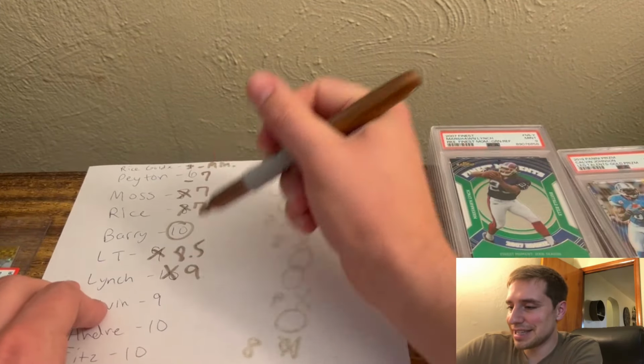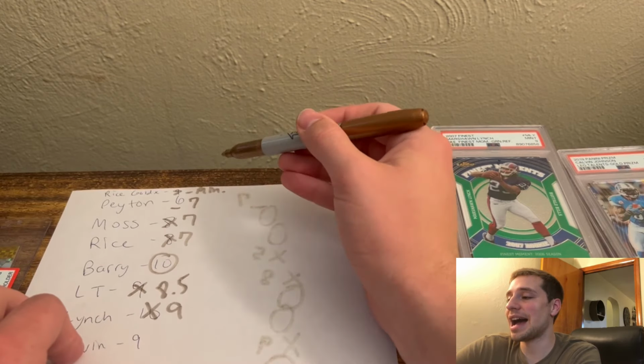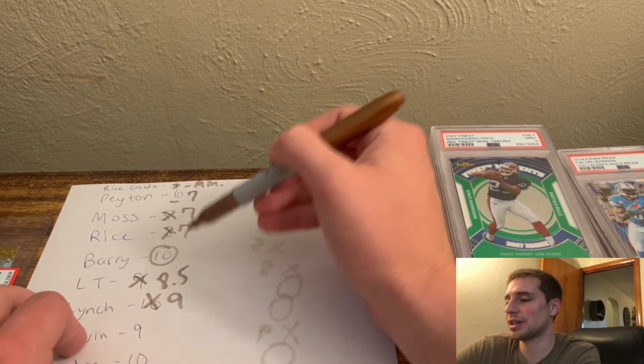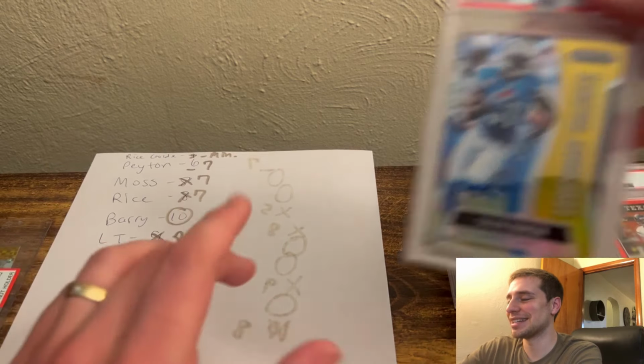So as you can see, the second batch here, we got one I thought was a 9 got miscut. Then I actually was one higher than I predicted. Everything else has been lower except for the Barry that we got right. So hopefully we can pick it up here. We'll see. Let's see what the next one does here.